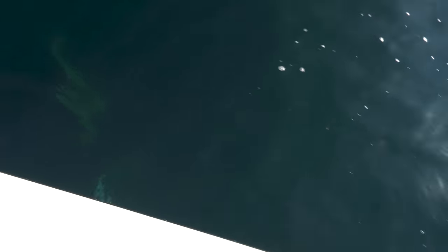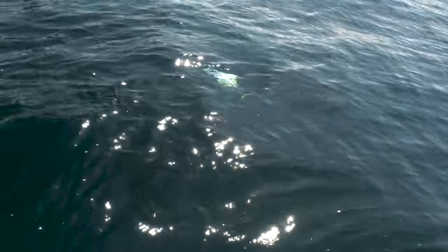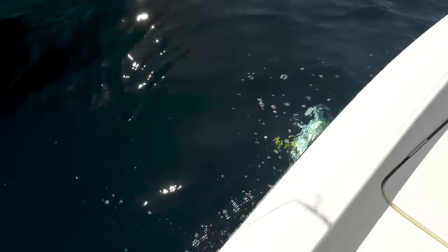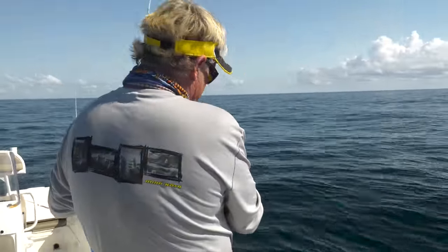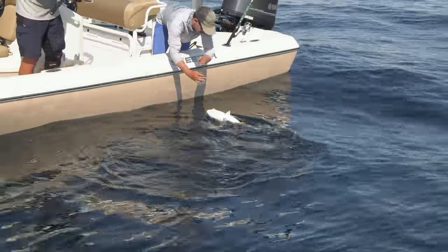You got a big goliath grouper chasing him, trying to eat him. Was that a grouper? Yeah. I thought it was a shark. No, it was a grouper. Look how he was real wide. That was a big old goliath. Yeah, I thought that was a shark, man. We're getting so inundated with those goliath grouper around here. I know, there's so many. And they'll eat everything that comes off of this wreck. Whoo, that's a nice jack. That's a nice jack right there.